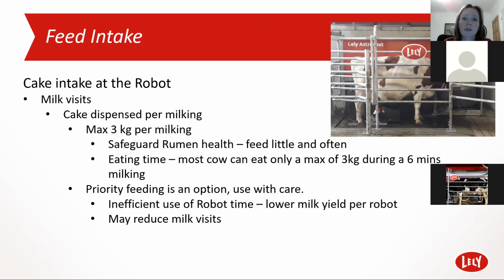And if that happens a good couple of times a day, let's say 5 times a day, you actually could have had another cow doing a full milking in that same time. So you're really taking up robot time, and that is not efficient. If you want more milk in your tank, you want that robot to milk all the time it's got. So with priority feeding, you could end up with a lower milk yield for a robot.